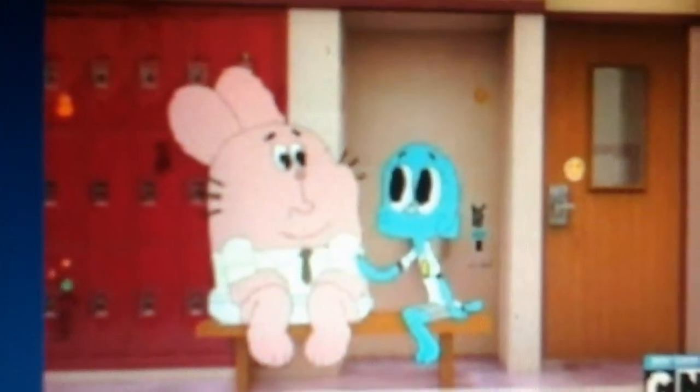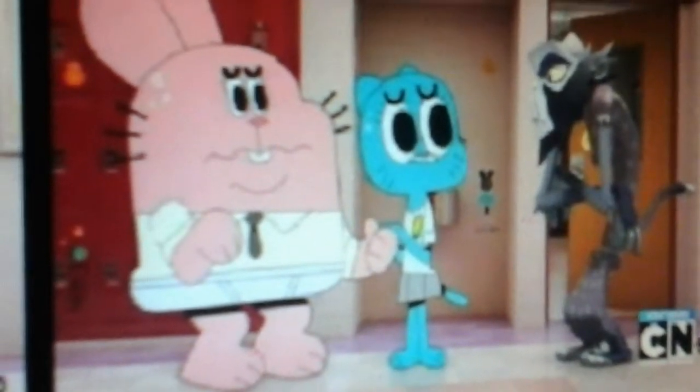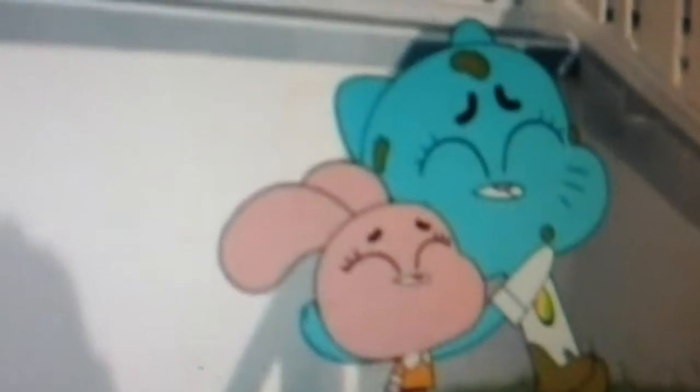Now, this is from the episode The Responsible. Now, you can see Richard and Nicole are standing on this bench here, but when Miss Simeon enters, the bench is gone. Let's look at this. Nicole has one arm here. This is so ridiculous.